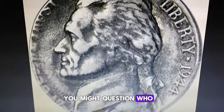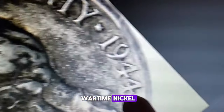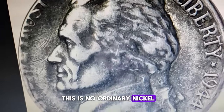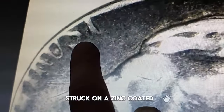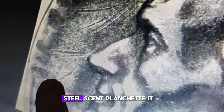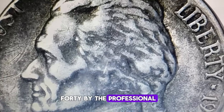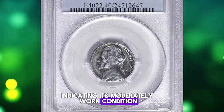You might question who would pay a significant sum for a heavily circulated and tarnished wartime nickel. However, upon closer inspection, this is no ordinary nickel. This 1944 P Jefferson nickel was mistakenly struck on a zinc-coated steel cent planchet. It has been graded as EF40 by the Professional Coin Grading Service, PCGS, indicating its moderately worn condition.